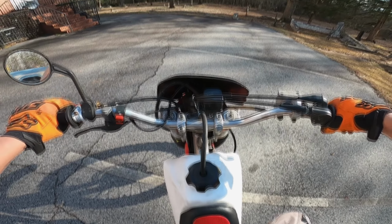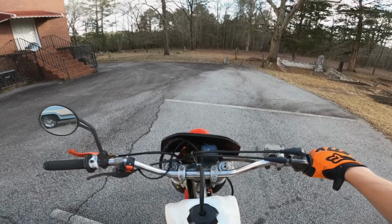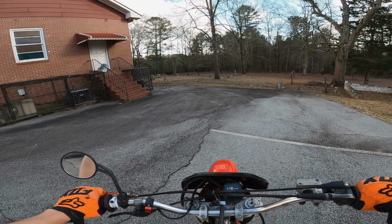All right, guys, today we're on this '96 XR400R. I just fixed this up for someone, but I wanted to get a video in, exploring some new trails. I've never been here before.